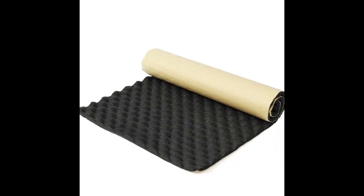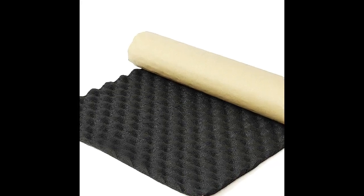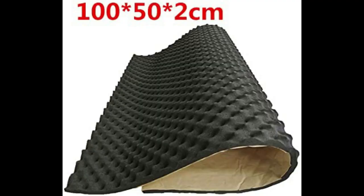Best acoustic sound deadening foams. Acoustic sound deadening foams are lightweight materials. They are made from either polyester or polyether. The acoustic foams are designed to reduce or eliminate sound echoes. They control any reverberation of sound by absorbing the noises.